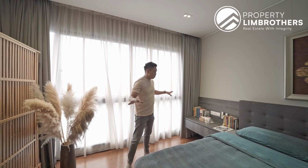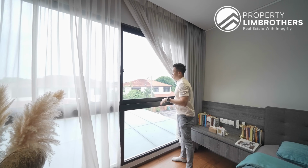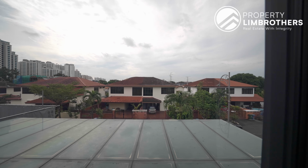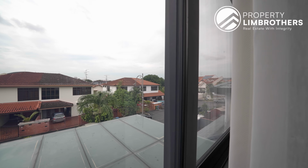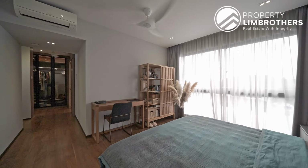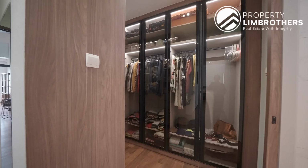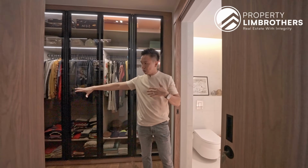Now, this is the master room. This can also be converted into like a junior master as well. This is the view from your master. Looking outwards, distance from the opposite home is also pretty far away. So I would say that it's very healthy. A lot of cross vent coming from between the houses as well. You can see the trees are moving. So as we flip around and you look at this walkway that links you towards your walk-in closet, it's a little bit open, but also a walk-in closet style.